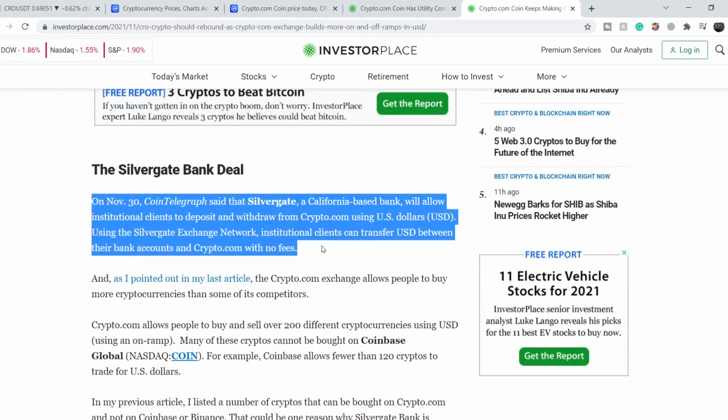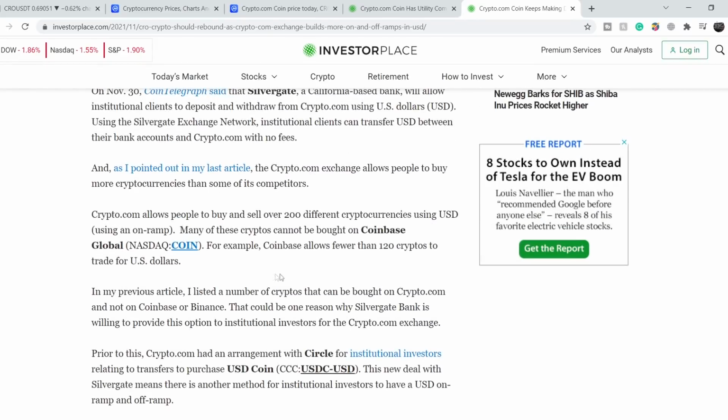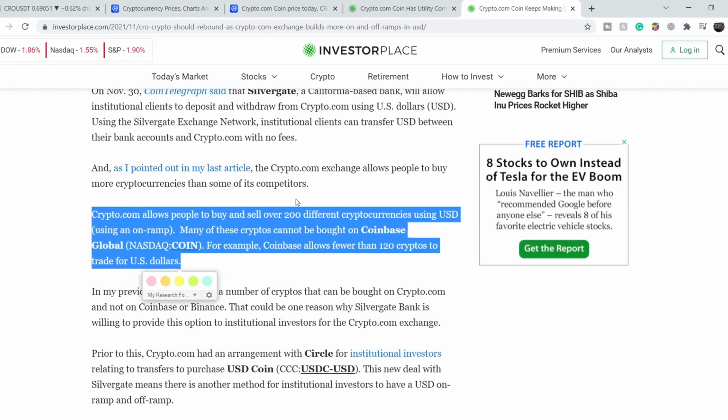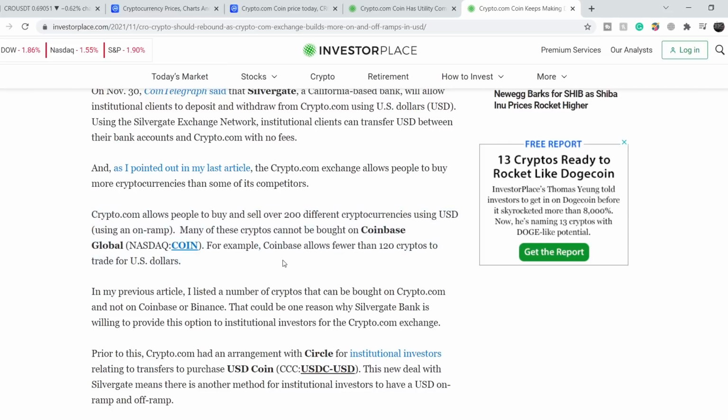On November the 30th, Cointelegraph said that Silvergate, a California-based bank, will allow institutional clients to deposit and withdraw from Crypto.com using US dollars. Using the Silvergate exchange network, institutional clients can transfer USD between their bank accounts and Crypto.com with no fees. And here's one of its advantages compared to Coinbase. Crypto.com allows people to buy and sell over 200 different cryptocurrencies using USD. Many of these cryptos cannot be bought on Coinbase Global. For example, Coinbase allows fewer than 120 cryptos to trade for US dollars. And this is one of the advantages of Crypto.com.